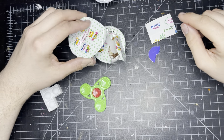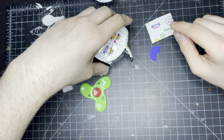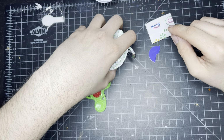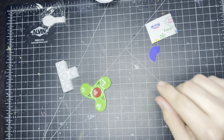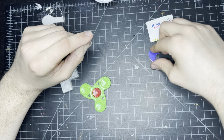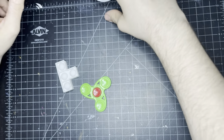I kind of don't feel like I should have eaten that. To its credit, it tastes better than the gummies. But that isn't saying much.